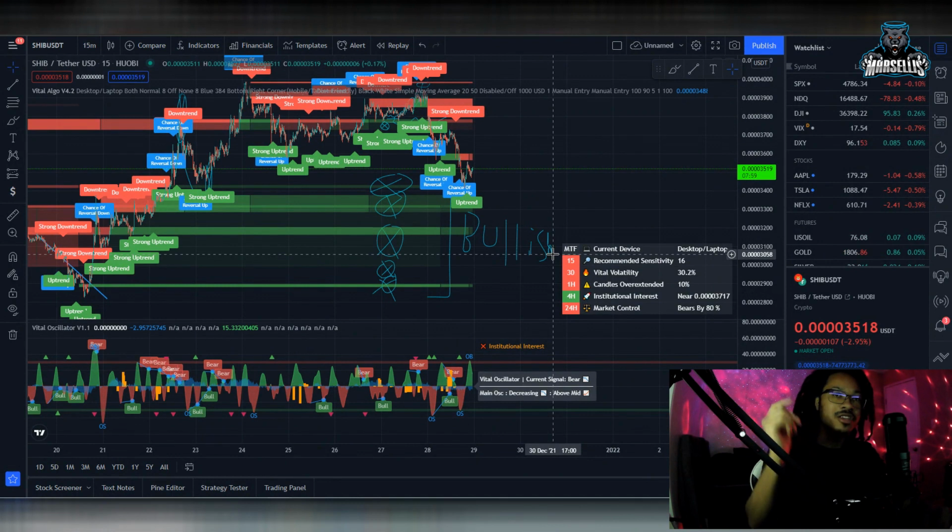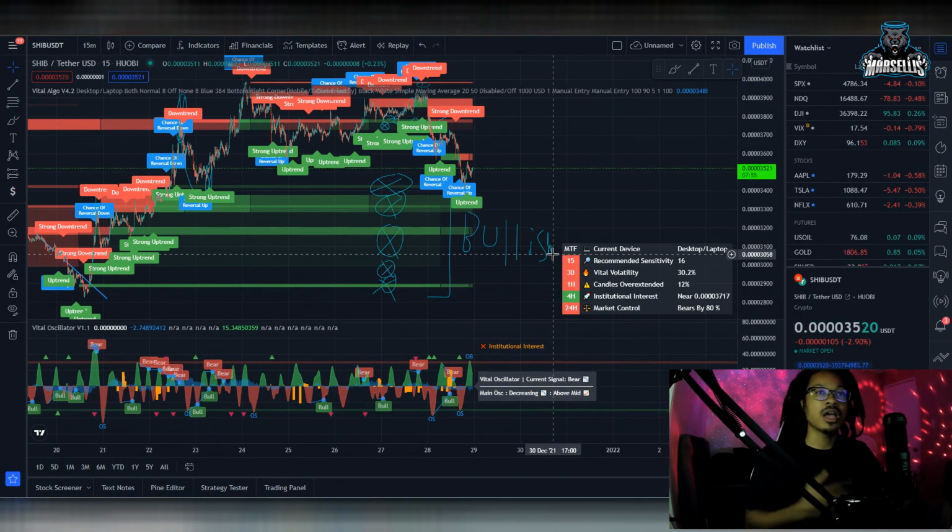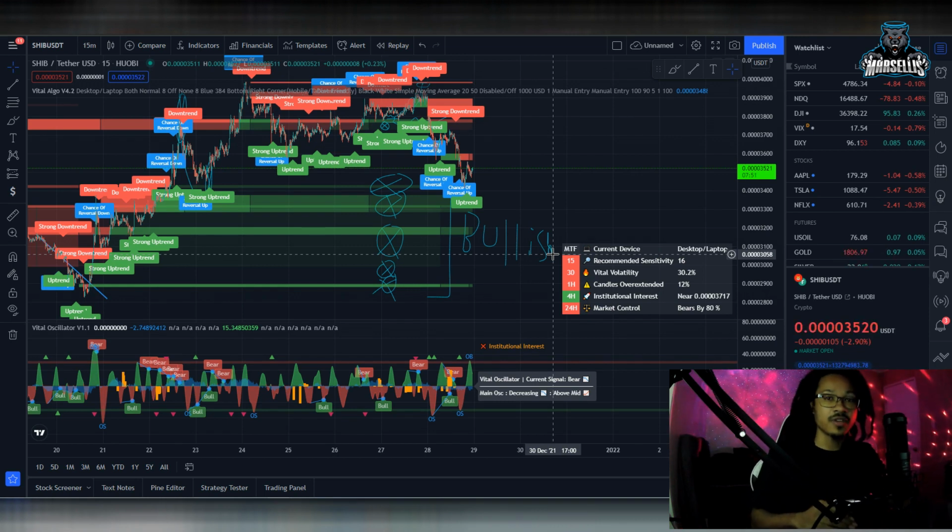We've got to go over Shiba Inu here today. We've got to talk about what just now happened with the drop in the price and what's going to happen next with Shiba Inu. Remember, though, I'm not a financial advisor. None of this is financial advice.